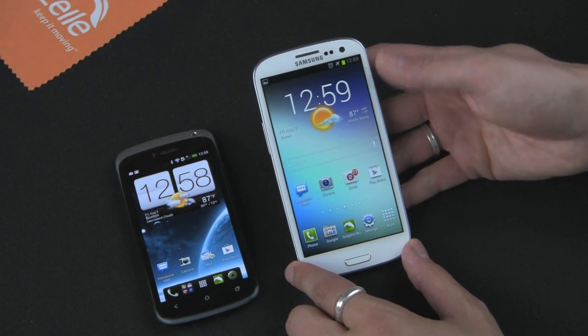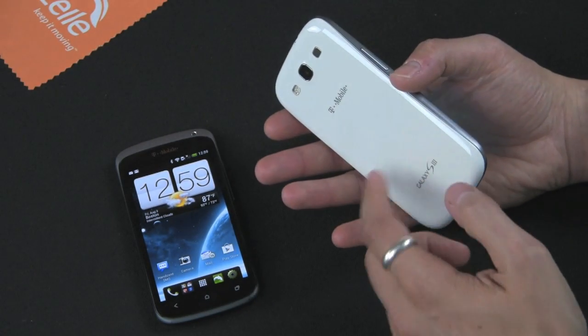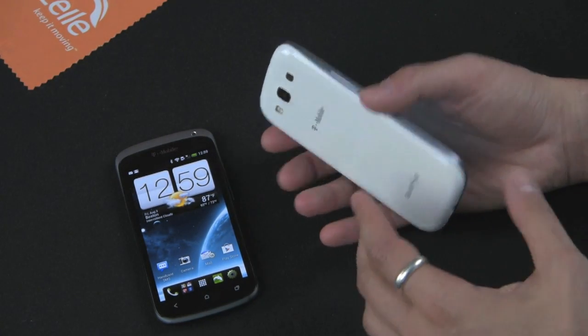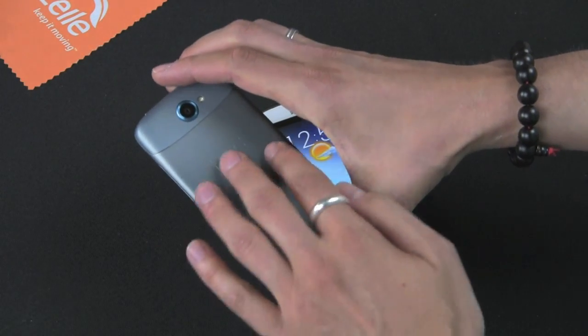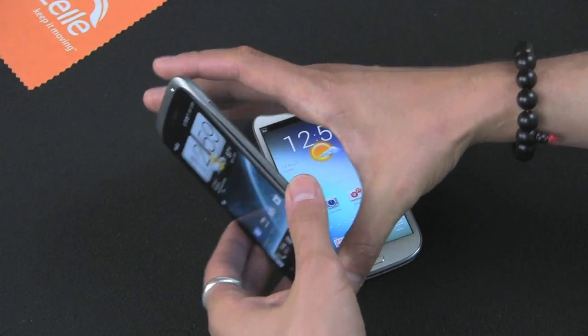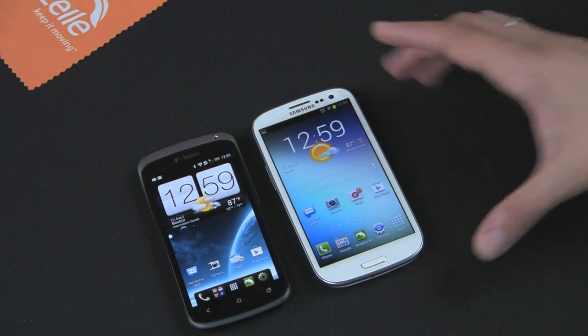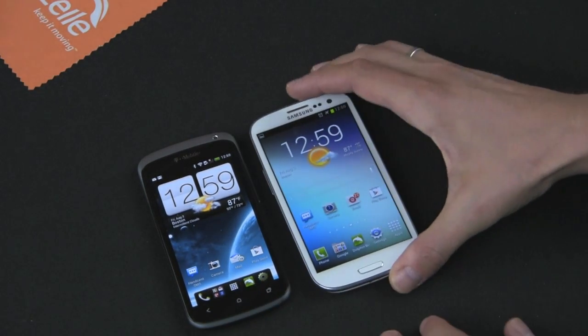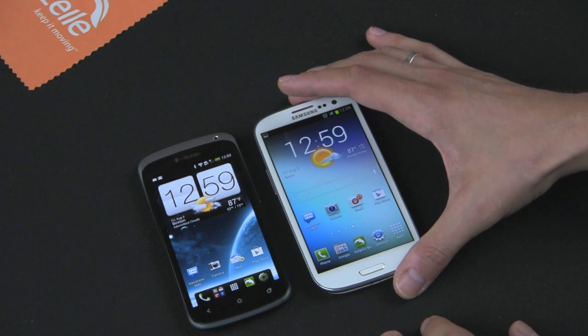Micro SIM card support on both of them. Removable battery on the S3 back here, where you can add a micro SD. I got a 16 gig in here. Over here you're stuck to 16 gigabytes. You can't remove the battery, and obviously no micro SD support. Bluetooth, GPS. You do get S-Voice, like I said, on this thing. TV out via an MHL adapter. Battery life, both have very good batteries, last you throughout the day.